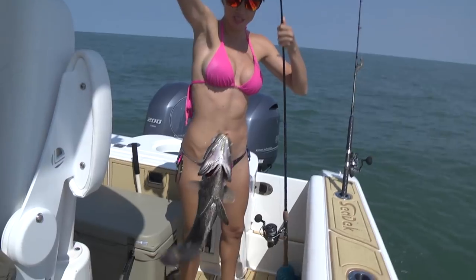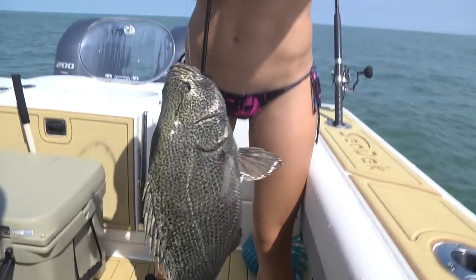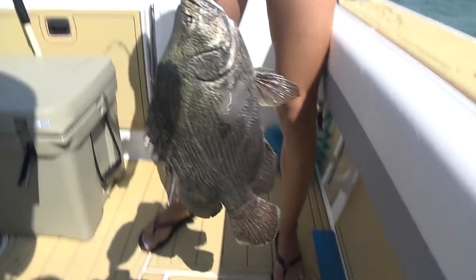Check this out, guys. Woo! Really, really nice triple tail right here. What a nice start of the day. Triple tail are very good to eat. They're just like a flaky white meat, very tender, super, super delicious.